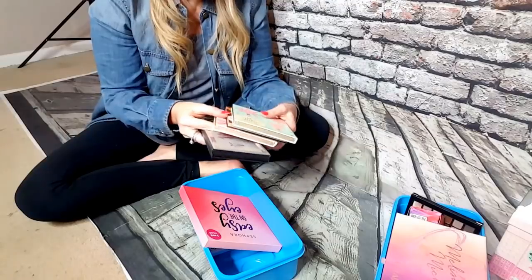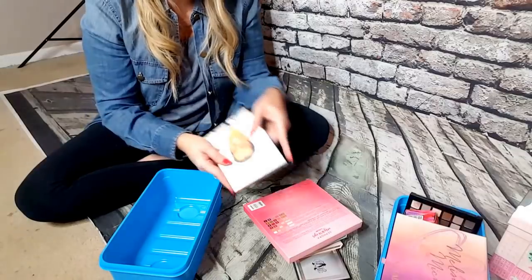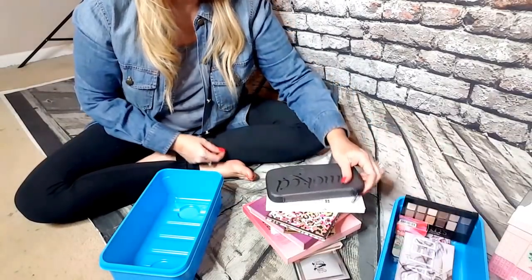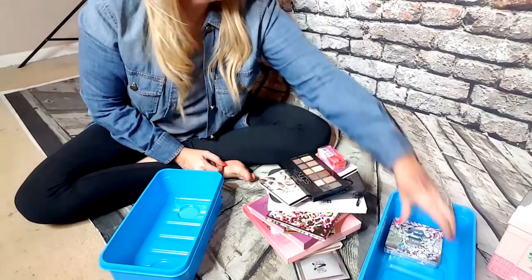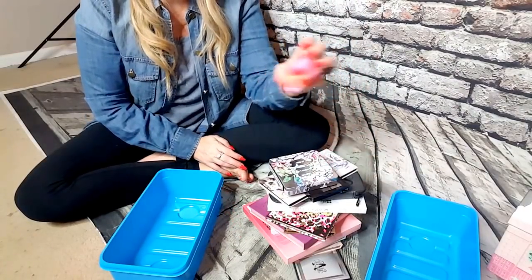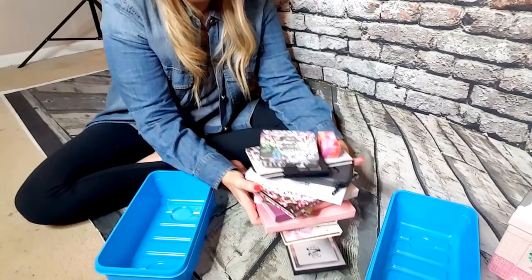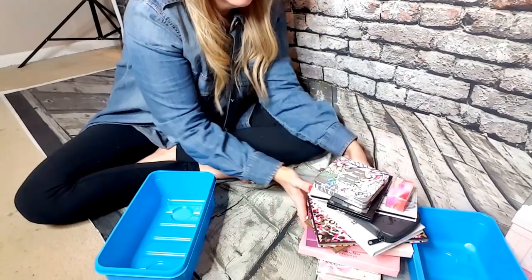So 4, 5, 6, 7, 8, 9, 10, 11, 12, 13, 14. Okay, there's 15 palettes. This is not a palette, but I'm just adding that in there. And this is a limited edition for whoever gets this. So there's 15 palettes that I'm giving away. And I'm just going to push them over to the side a little bit, like that.